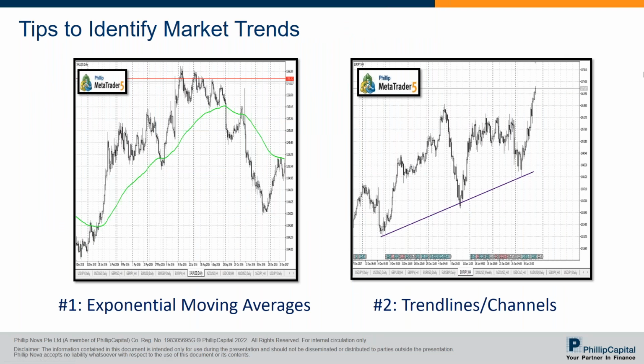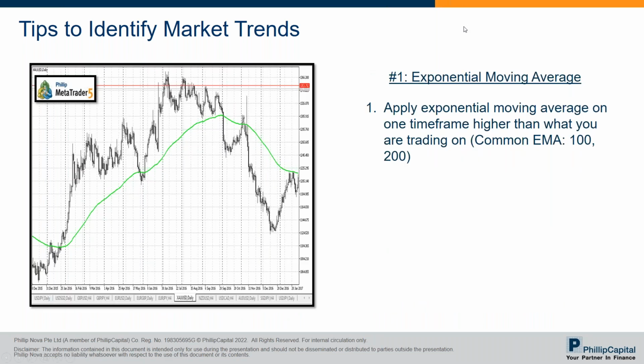So what are some tips? What are some tools that you can use to identify market trends? One of them is the exponential moving average, and the other one is drawing trend lines, simply for you to determine the general direction of the market. So how can you use the exponential moving average to determine trends? These are all tools available on Phillip MetaTrader 5.